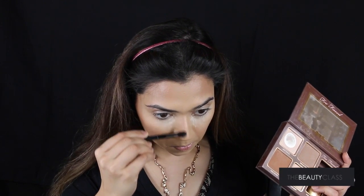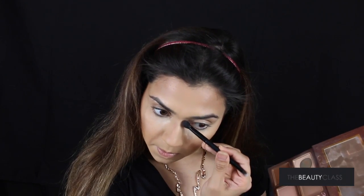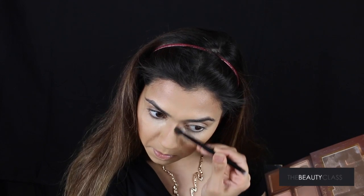I'm going to use the same contour shade from the Too Faced palette just to go ahead and contour my nose and also further contour the lower lip because, as we all know, Priyanka Chopra has very full lips and I don't, so I just want to contour the lower lip to give it a more fuller effect.